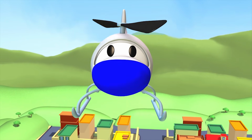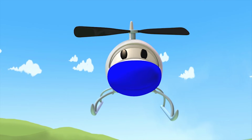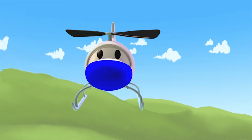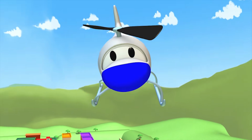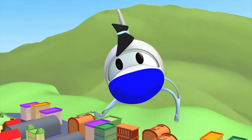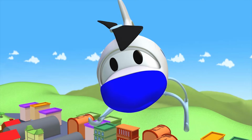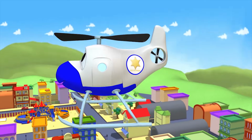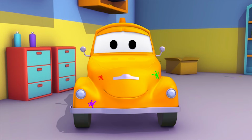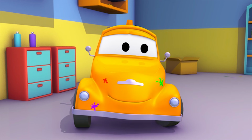Hi there, Hector. Where are you going? Tom's Paint Shop? Great. What character are you going to be? A dragon? Hey, wait a minute. Isn't Tom's Paint Shop back that way? Oh, dear. Hector, you were so excited about being a dragon that you forgot the way. Hey, Tom. That's the sound of Hector's propellers. He must be outside.